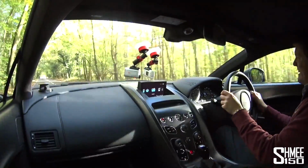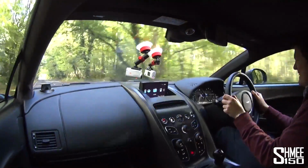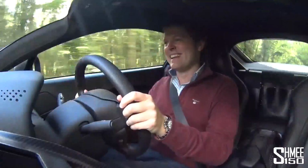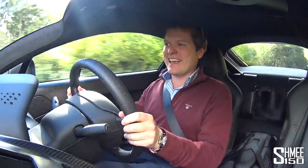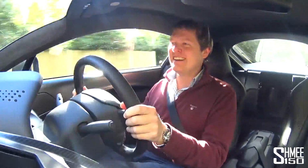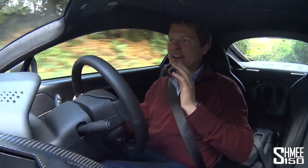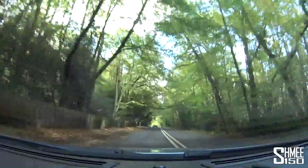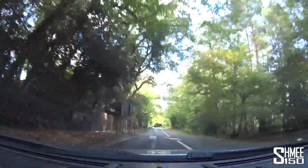And every single acceleration is just an absolute delight. Goodness me. And obviously with this much power, it's not lacking to any extent. Just having a whale of a time. I don't think anybody could ever drive a car like this, knowing how special it is, how few of them there are, how it was built for a purpose, and not have the most incredible time.